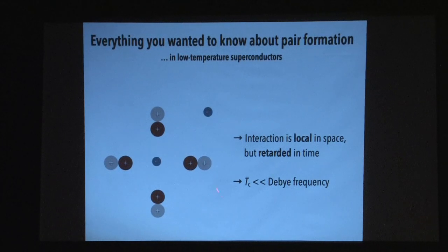But also from that, you can predict from the theory that the maximum transition temperature you can get from such a system is quite small. It's much smaller than what's called the Debye frequency. That's the frequency with which these metal ions vibrate in these systems. So there's a limit on the transition temperature you can get out of this.